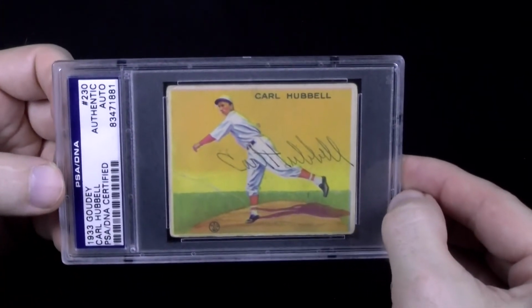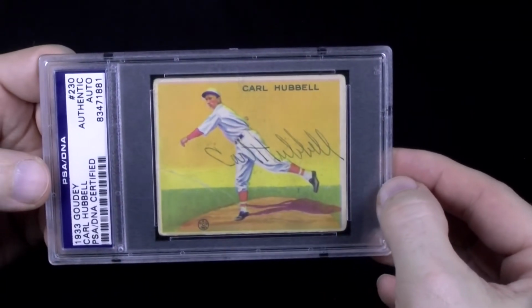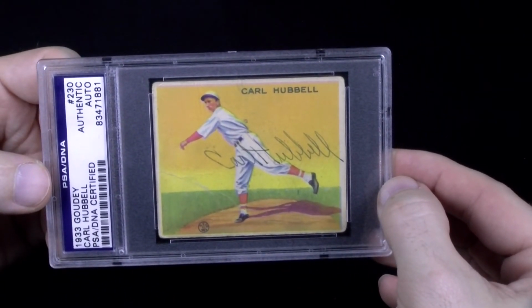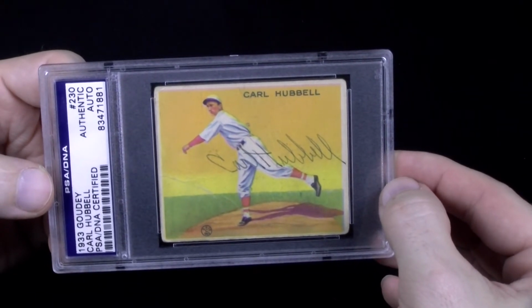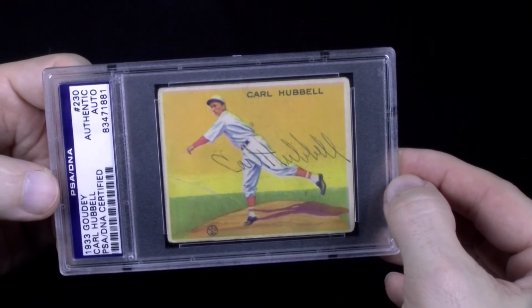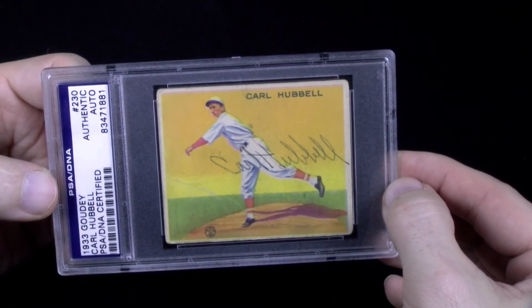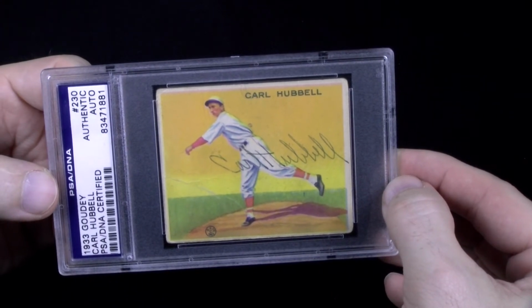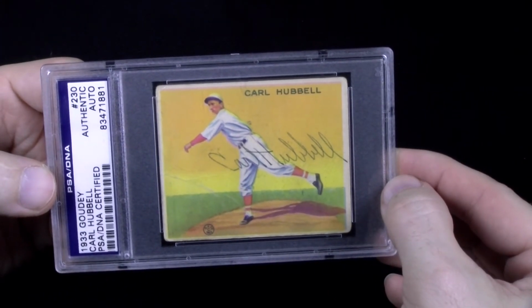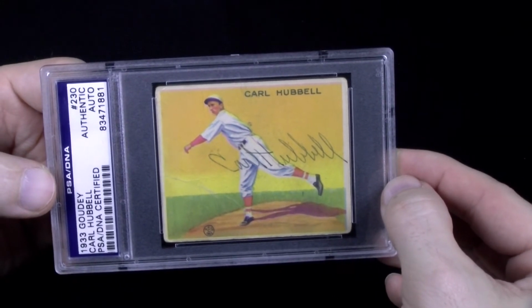This is actually a horizontal card in terms of the rest of the set. Pitching off the mound, the shadow on the mound itself, the grass is cut, beautiful sky in the back. Throwing back to the plate. The stockings riding high in his legs. And this is one of 2 different autographs. This is the early autograph, early version of his autograph, I should say.